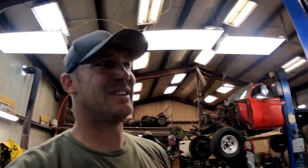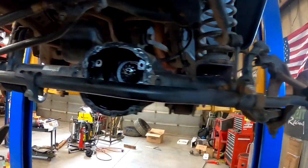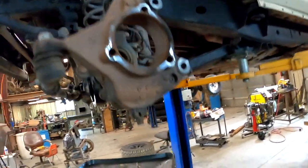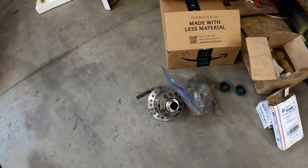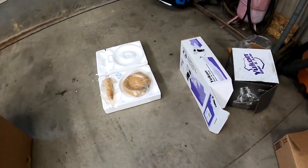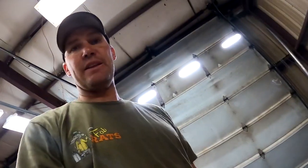All right, she's gutted. Front end is apart. Now, we'll take and put some of this stuff right there in it. Those gears on it. And then she'll go back together and we'll take it for a test ride.